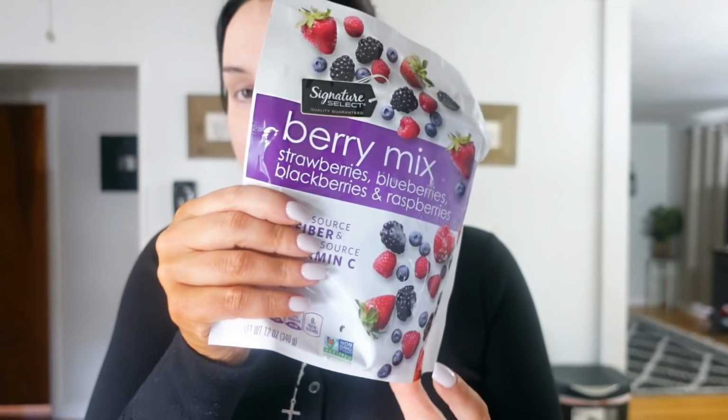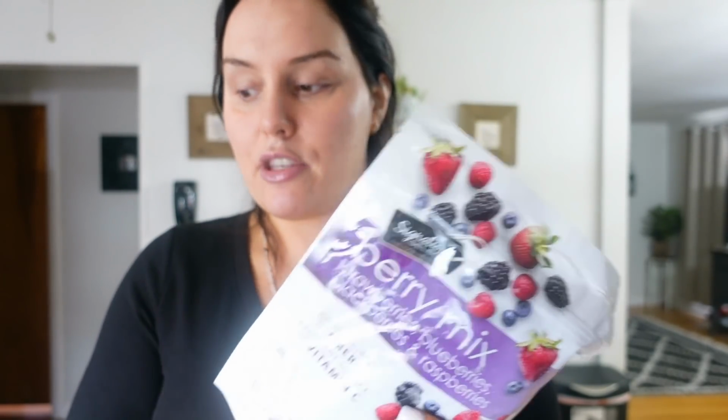I ended up getting the mixed berries, these frozen berries. I like to add these to my Greek yogurt. I think it's the 0% Greek yogurt from Fage, and I'll have that as a treat that'll give me some extra protein, because it has like 18 grams of protein for a nice serving.